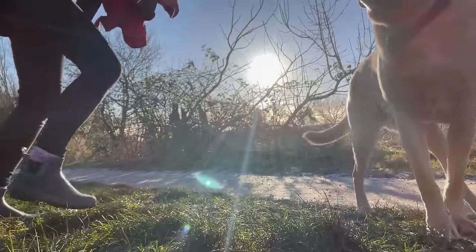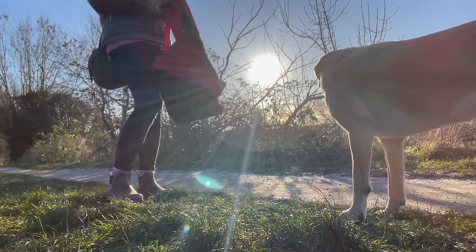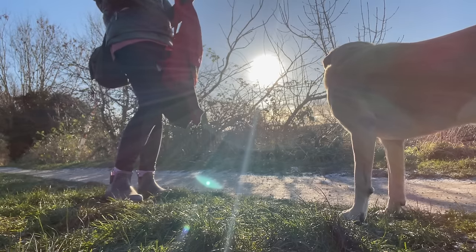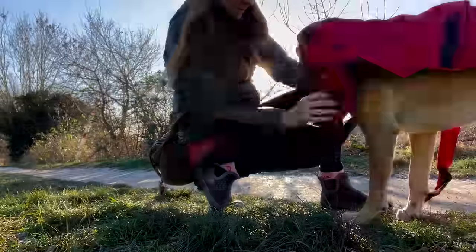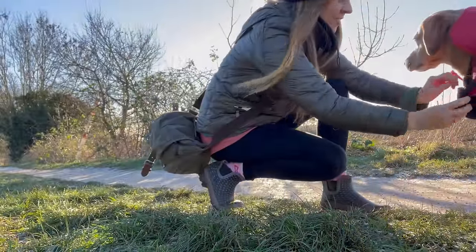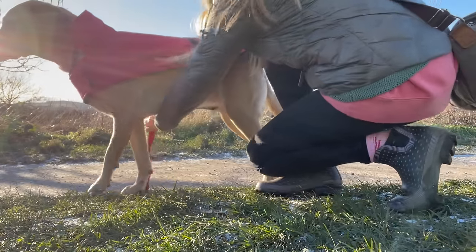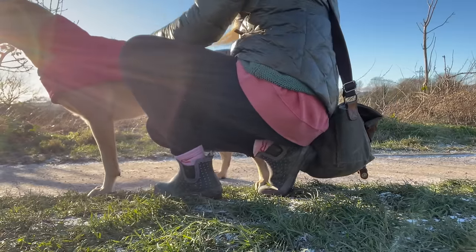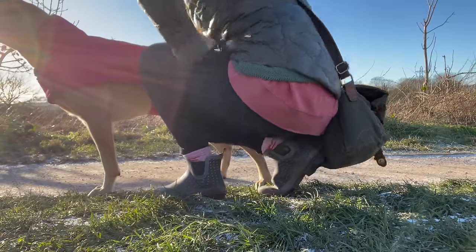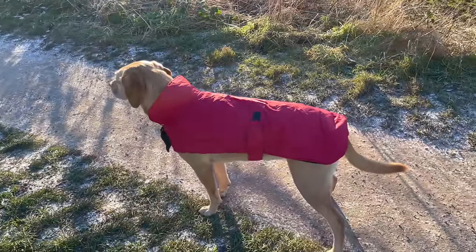First things first, can I get Steph to put her coat on? You don't like your coat, do you? Right, here we go. Good girl. Good girl. Come here, come here. It's nice and warm on you. There you go. Tail always goes down. She doesn't like wearing it, but I'm going to try her on it again because it is cold. Ready, Zev?